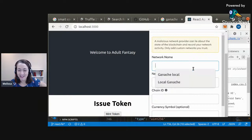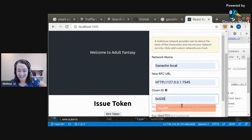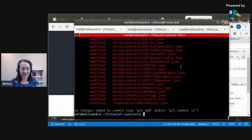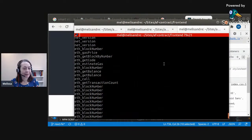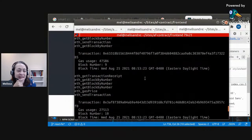Can we go back to trying to get this going? Is it this one? Let's just try this. Because there was no chain ID, right? That's my concern here as we're running this. So this did stuff because it has money on it.